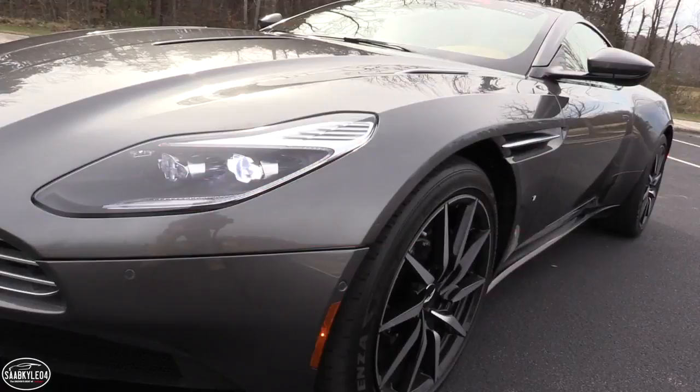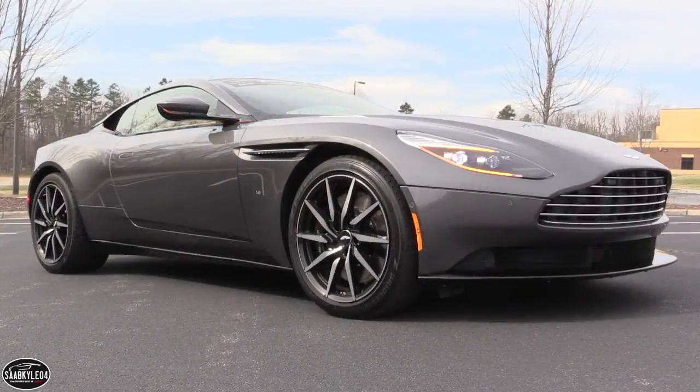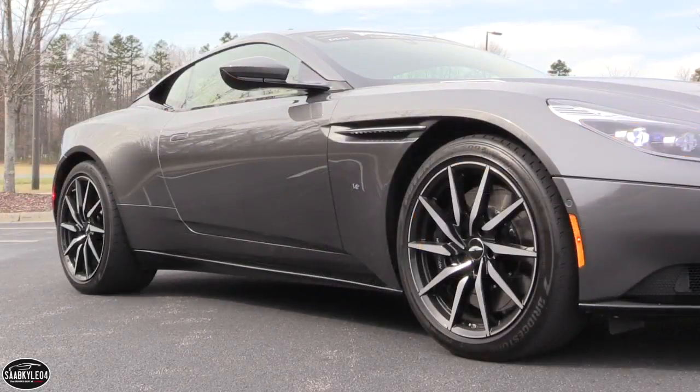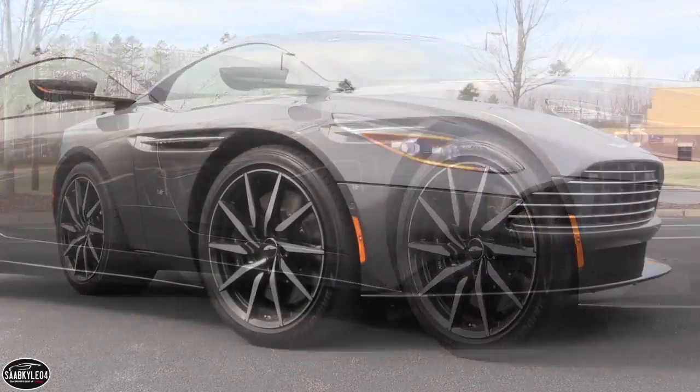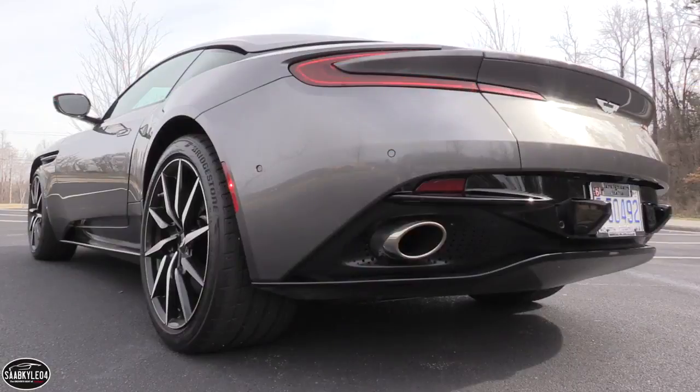a distinct three-dimensional structure. The DB11 is 1.2 inches longer, 2.7 inches wider, and 0.3 inches taller compared to the DB9. It also rides on a 2.5 inch longer wheelbase. The front overhang has been reduced by 0.6 inches, while the rear overhang has been extended by 0.4 inches.